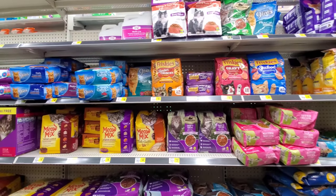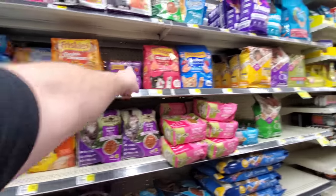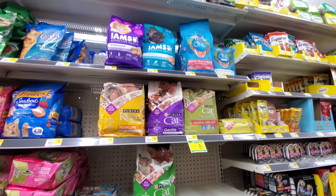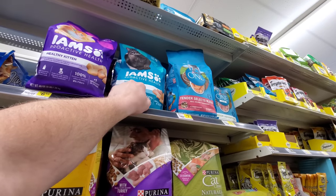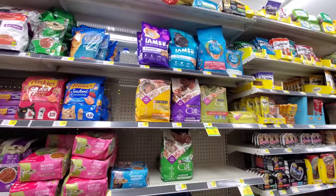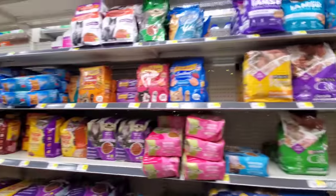I like to change it up. I don't like to get the cheap stuff. They really like Meow Mix a lot and the Friskies. I even get them this stuff too, but I like to change it up sometimes. They love this. I think I've been hesitant on getting this in the past, and they've had issues, but I've never had a problem with that one though. But let's see.